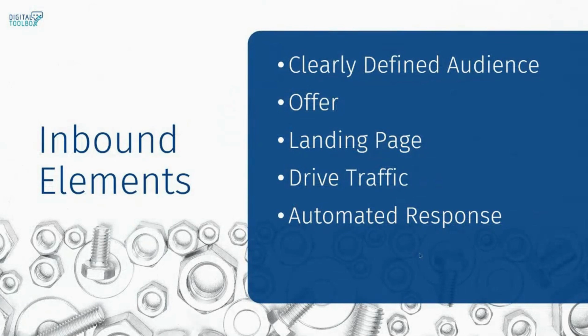Inbound elements. What are the pieces of a great inbound campaign? Well, it starts with a well-defined audience. And once you define that audience, you can begin constructing an offer they can't refuse. You create a landing page where they can access that information. You have to drive people to that landing page to get them to sign up. And then you want to have automated responses that go to people as a follow-up after they access your information.